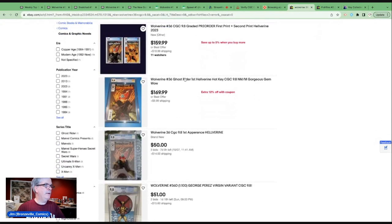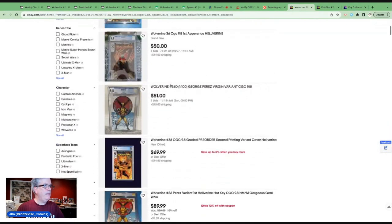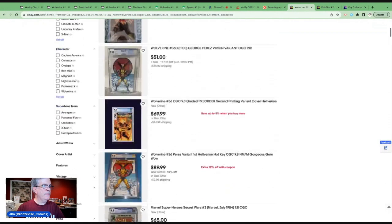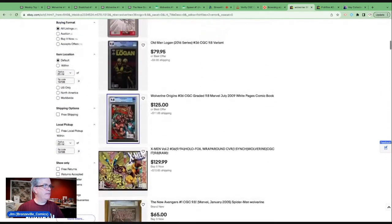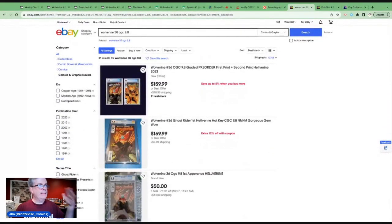There's an auction right now at $50. That's a pre-order or the second printing. There are other variant covers. There are plenty of variant covers of this. If you're interested in this, take a look at it. You might be better off waiting for any of the variants.